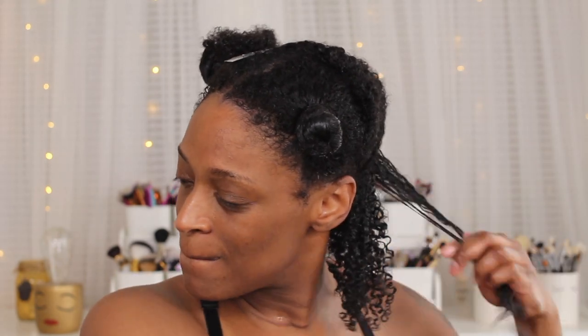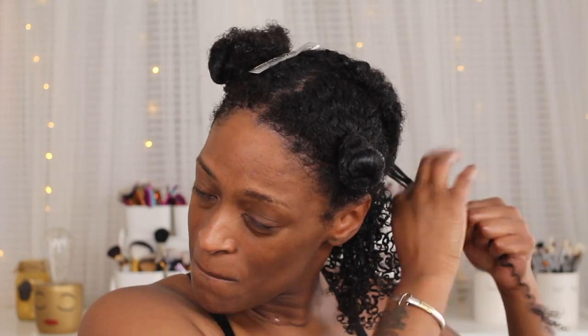I rake it through first, and then I go through and do the shingling method just to give my hair the maximum lasting definition. I just find that shingling works really good on my hair when I want a defined wash and go. If I want a less defined wash and go, then obviously I would just rake and smooth it through, but going through and separating each strand gives me a really defined wash and go.